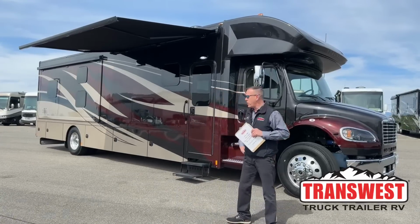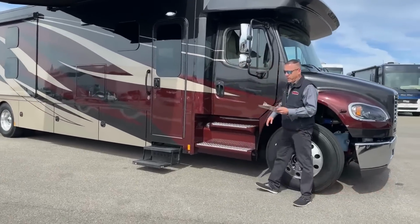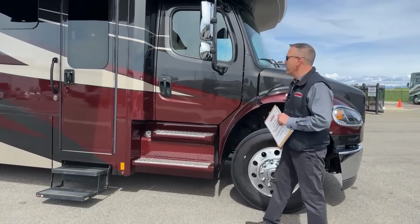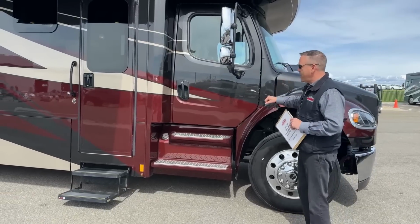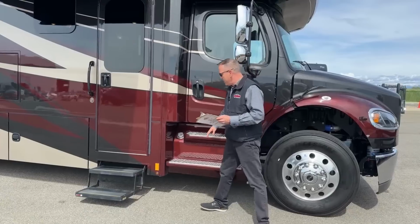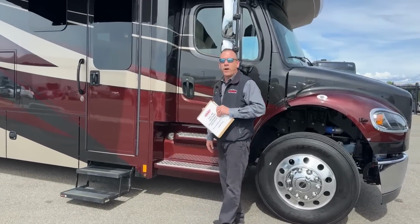There's a lot to show you on this coach, so I'm just going to start right here. This is the Freightliner M2 106 chassis. It's got an 8.9 liter Cummins in it and an Allison 6-speed transmission. I'll show you that in a little bit. It is equipped with 2 saddle tanks, and it'll get you 100 gallons of fuel in here, so you fill up and you got a long way to go.